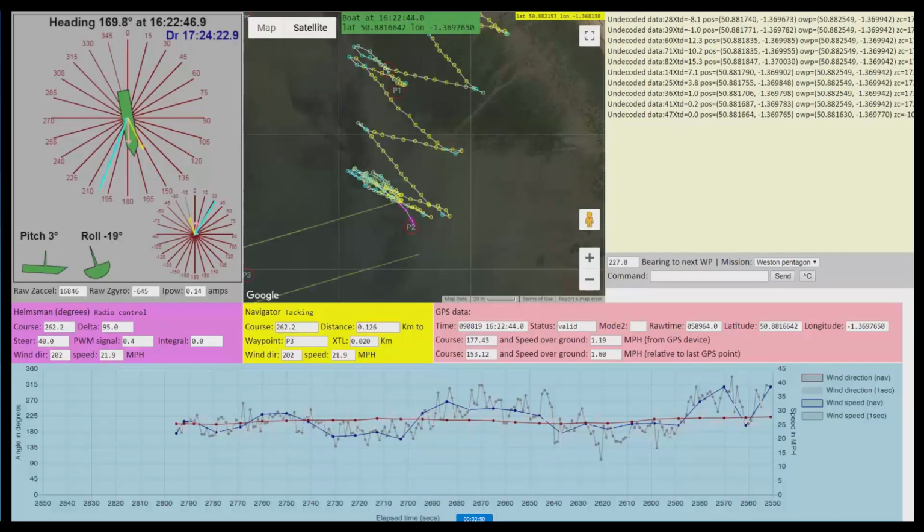nicely to P2. If anything, at a slightly closer angle to the wind than it was when it was tacking here. So this is another case where perhaps the helmsman could be less active and still achieve a satisfactory result, rather than constantly struggling with the helm in an attempt to keep the boat pointing in exactly the same direction. It could just centralise the rudder and let it sail naturally in a more or less straight line.